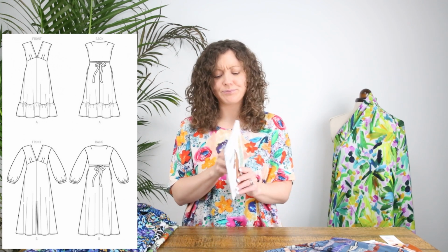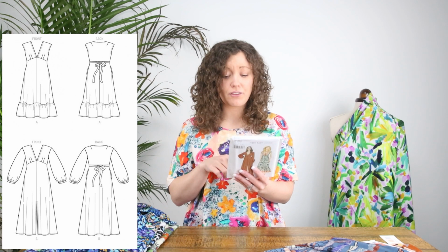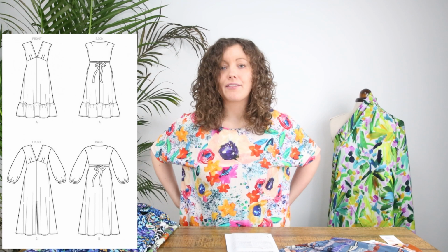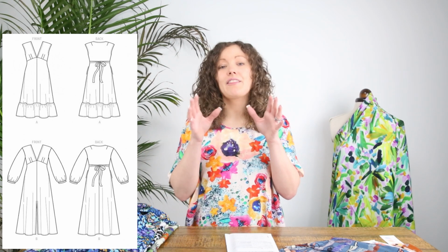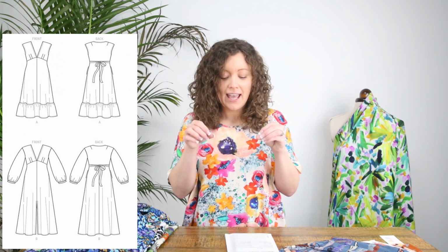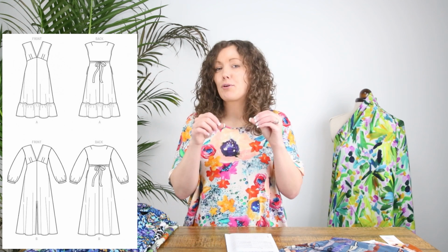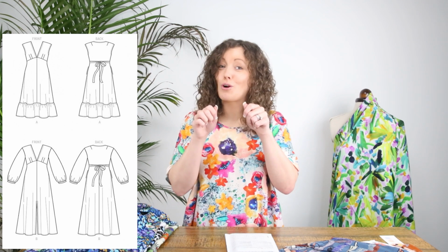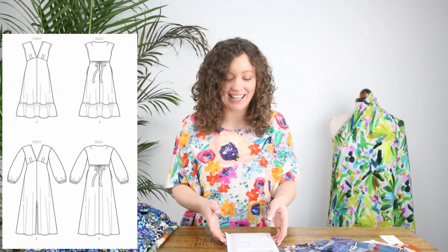Really, really beautiful. And both of them have pockets, and they have a tie that ties at the back, so I think that's quite a nice detail because it'll just hold it in round the waist. I think that'll allow it to be a little bit more forgiving on fit, because if it came out just a touch too big, you could just draw it in a little bit more with that waist tie.